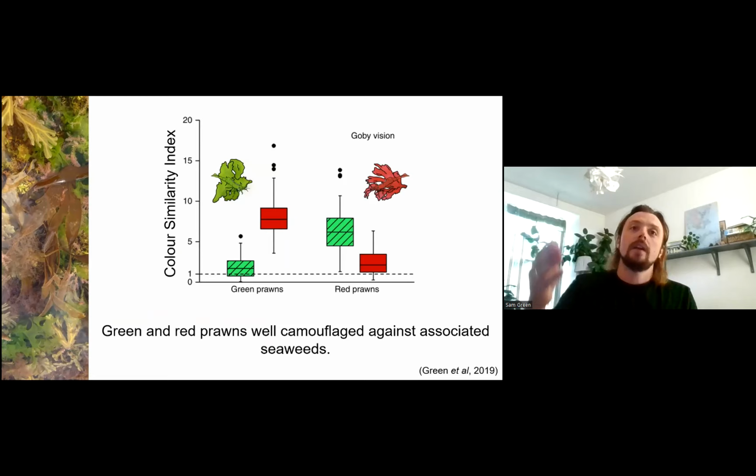And so what this graph is showing us is that the green prawns are really well camouflaged against the green sea lettuce, and the red prawns are really well camouflaged against the red seaweed, and that on the opposite seaweeds they're not very well camouflaged at all. So we took them to the lab and we kept them for a month on those opposite colors, and we used digital photography to track these color changes.